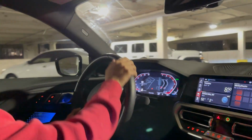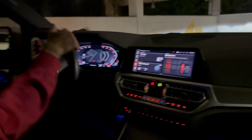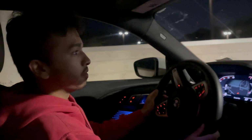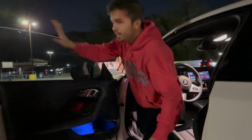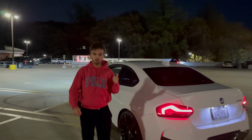pretty much everything on this car is just really refined. I do quite like it. If you guys like BMWs, you'll definitely like this car. Maybe the exterior style is not everybody's cup of tea, but overall, this car is very nice. And that just about wraps up our video of the 2022 BMW 230i.